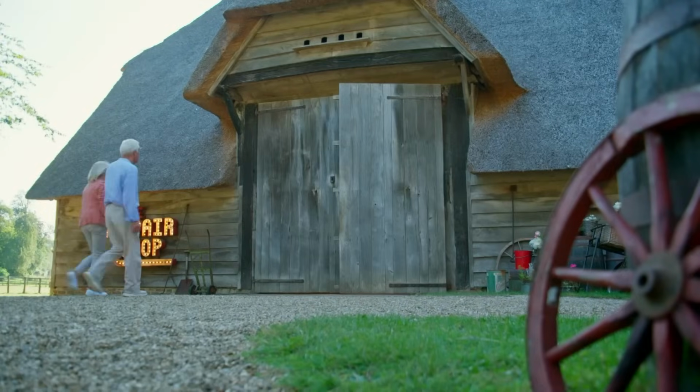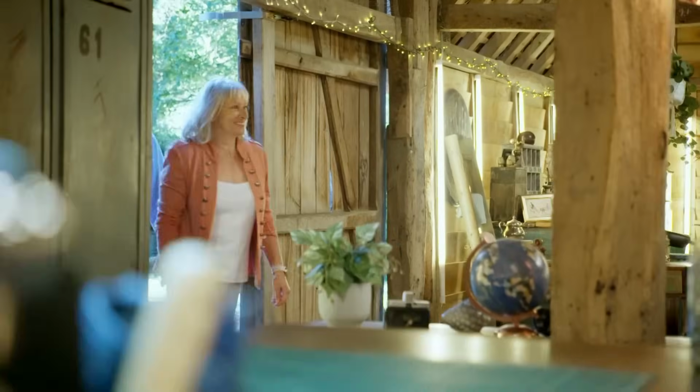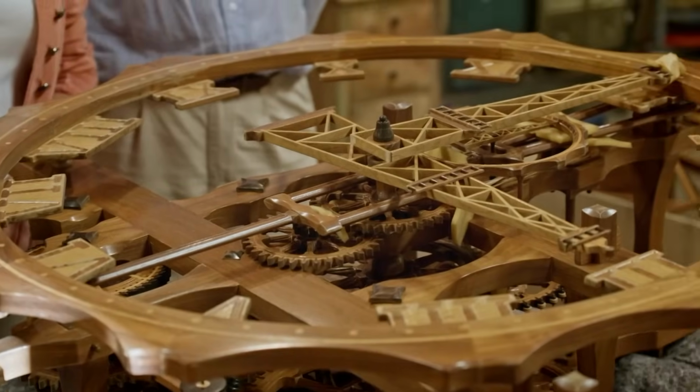Monica and Andrew Norton from Leicestershire are here to brief Steve on this one-of-a-kind clock. Hello. I'm Jay. And you are? Jay, I'm Andrew. Andrew. I'm Monica. And I'm Steve. Hello, Steve. Now, this is definitely the biggest clock we've had in the barn, isn't it? By far. Please, tell us about it.